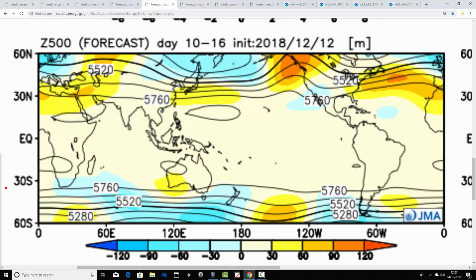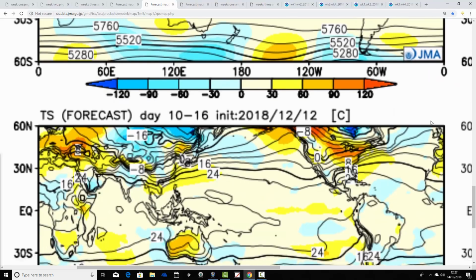Week 2, which is over Christmas, it's the 21st of December through to 28th with the below average heights. If anything, just that little bit to the east of us. Above average heights in the middle of the Atlantic could send the jet stream either on a northwesterly or possibly even a rather northerly trajectory. This should be a colder week.